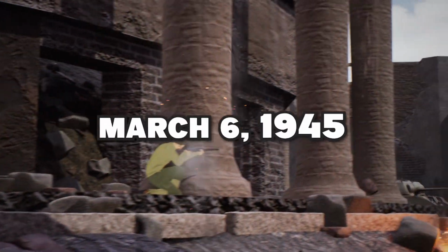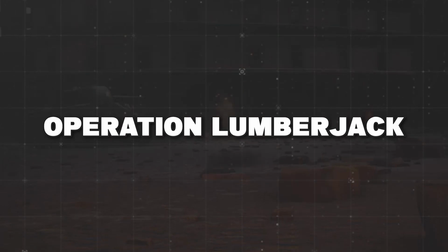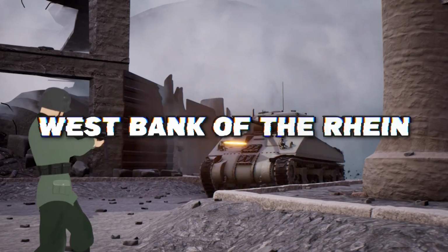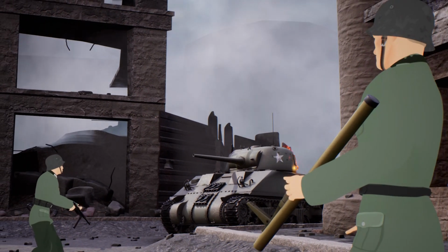It's March the 6th, 1945, in the German city of Cologne. Operation Lumberjack is underway. It's a big push to put a foothold up and down the west bank of the Rhine. The war is reaching its inevitable conclusion, but many Germans are still fighting on.